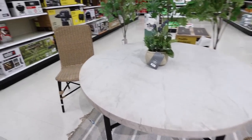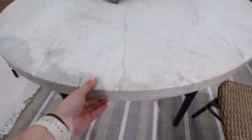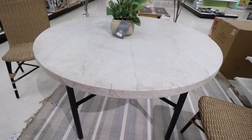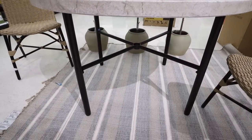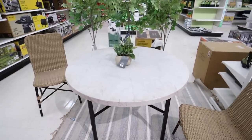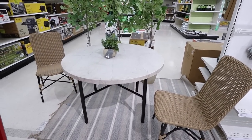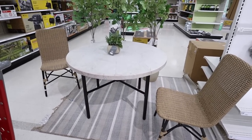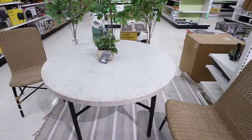And then the table on top, it's made to look like a really thick marble or stone, but it actually feels metal. So I think it's just painted. And then it does have the same similar black bar at the bottom. I really like this set, but the chairs are $250 and the table is $285. That's really pricey.